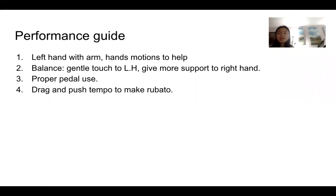So in this Nocturne we can practice the left hand with proper motions of the arm and also the wrist to help. So for example, at the beginning, we hear the left hand come in with some big leaps in the left hand accompaniment. So we can have the left hand use a very gentle touch at first, and then we can have proper left hand motion. For example, we can have the arm and also the wrist help to lead the notes to take the lead more easily.